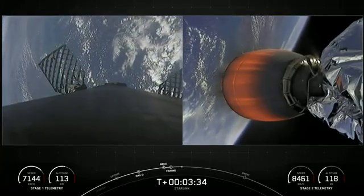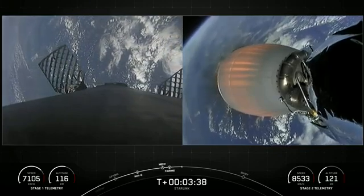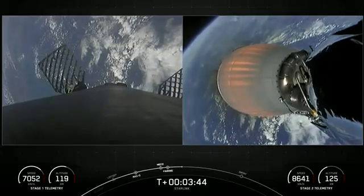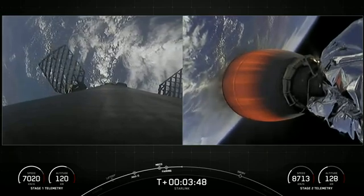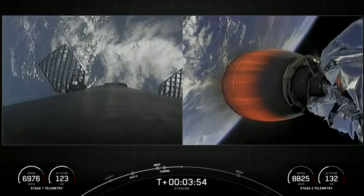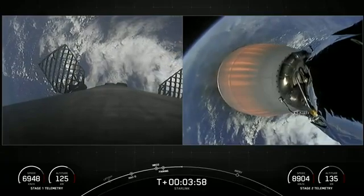On the right-hand side of your screen is a view of our single Merlin vacuum engine on the second stage. Those Starlink satellites that we have been talking about, all webcasts, are located on the opposite end of that engine. On the left-hand side of your screen is a view from the top of our first stage looking down. Its job right now is to head back towards the drone ship, A Shortfall of Gravitas, and make its 6th landing attempt.